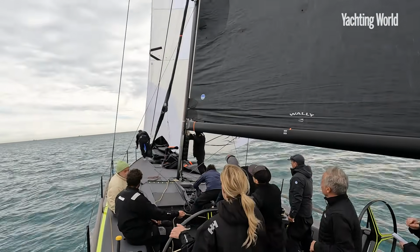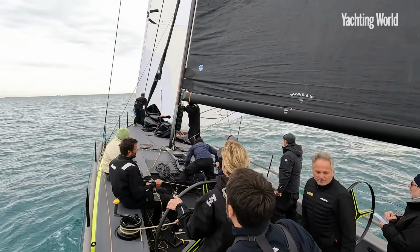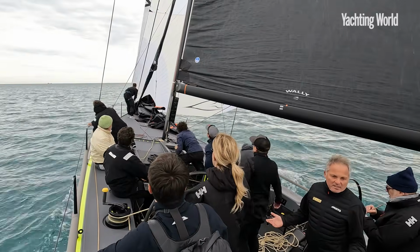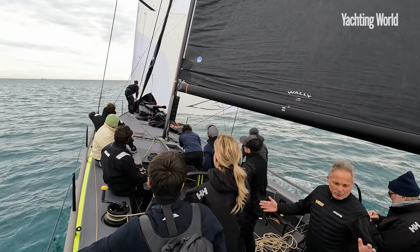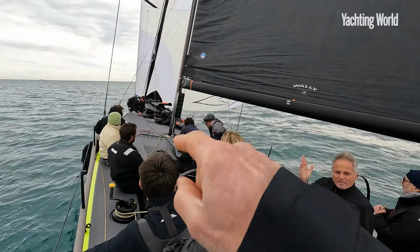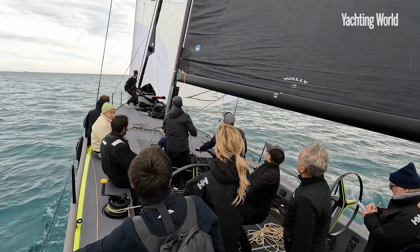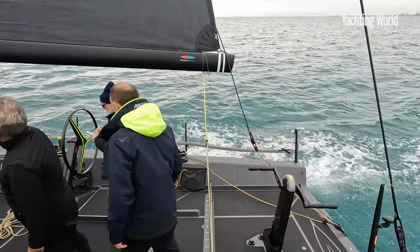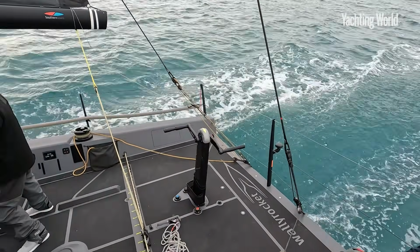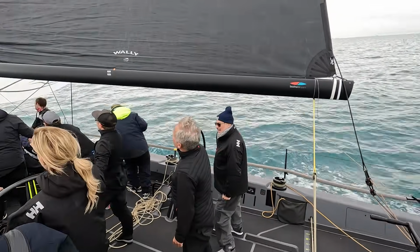So the kite's gone up and we're already straight into nudging double figures, which is pretty impressive. 10 knots true, 9.8. There you go, you can see double figures on the boat speed on the top. And that's what the polar speed should be. If you listen, you can hear the boat is humming. And I always think when a boat starts humming, you know it's going quick. You know it's planing.